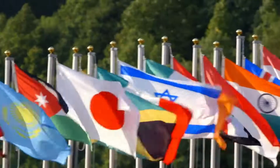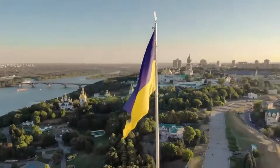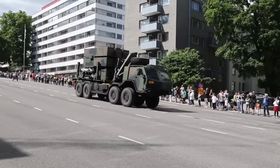It's in the armed forces of many countries, including Spain, the Netherlands, Chile, Finland, Lithuania, Indonesia, and more, and will soon join Ukraine. The Defenders will receive another 2 AA batteries that will increase the country's defenses.